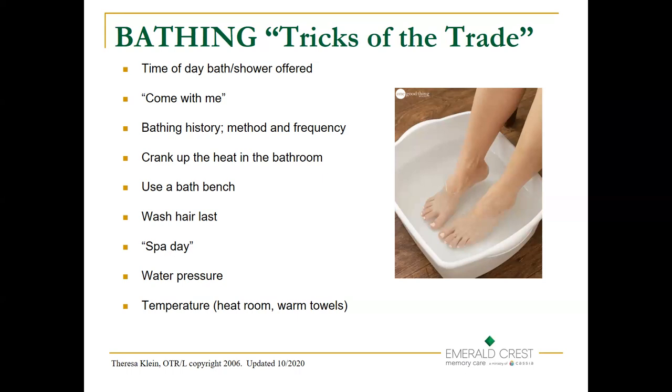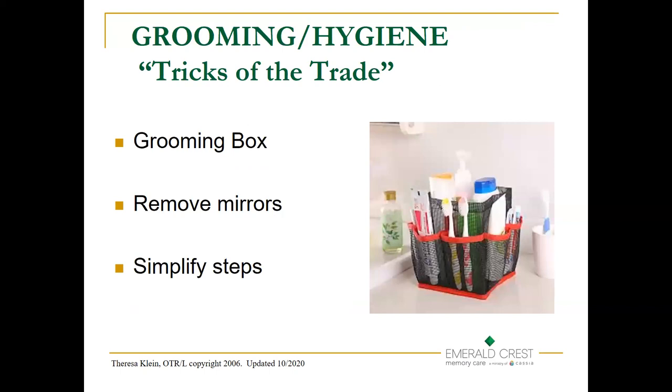Considering a person's comfort once you get them in there, by not telling them they're having a shower, by saying, come with me, considering their comfort and doing the things to help keep them comfortable are my biggest tricks of the trade here with bathing. And bathing is one of those things that sometimes you win, sometimes you lose, and you just kind of have to set new goals for yourself. Well, we didn't get two this week, but maybe we can get one.